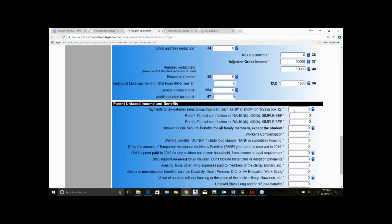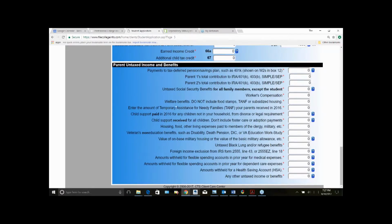And why this number is so important is this is what gets added back into your adjusted gross income for the FAFSA. I know it seems unfair, but that's what the federal government's saying too. The money that you're putting towards retirement could potentially go towards college too. So that's why this is getting added back into your adjusted gross income.